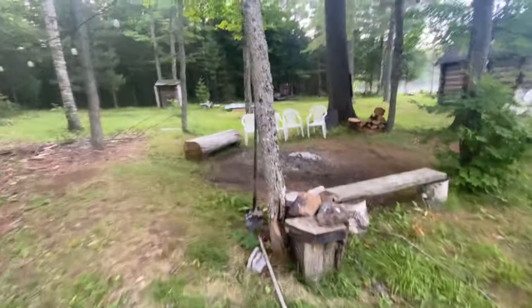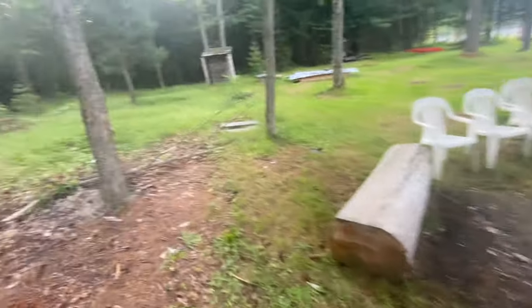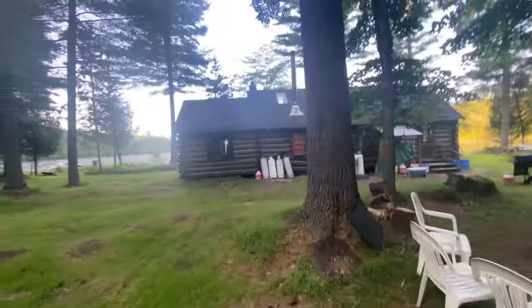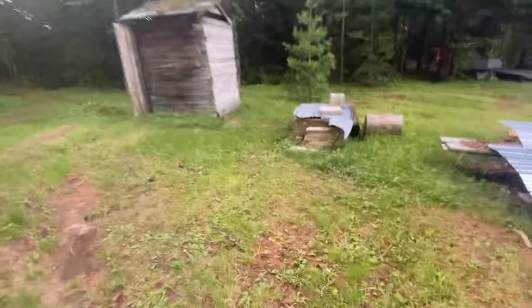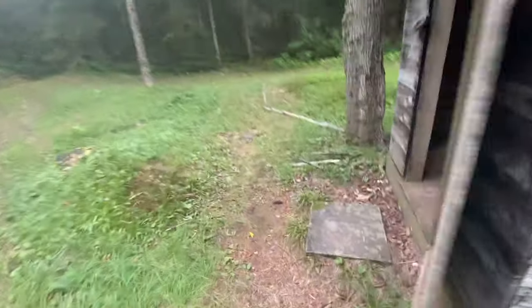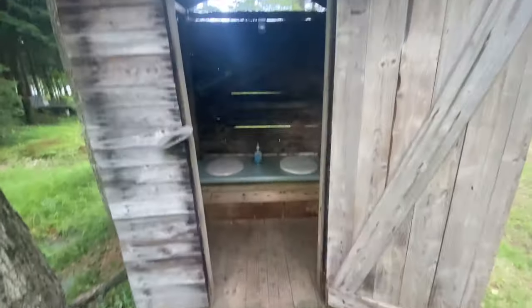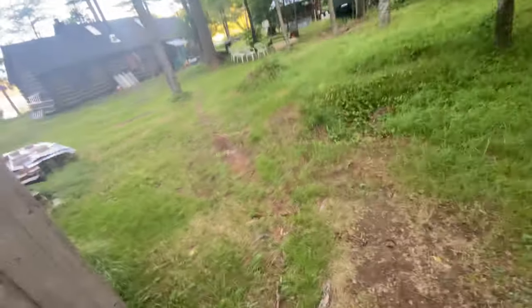And this little campfire last night. Cool little spot here, huh? Yeah. I'll show you the second outhouse before we go inside. There's the cabin from the outside. Outhouse number two. Again, facing away. Hello. King of Thrones. Is that what they say? King of Thrones. Game of Thrones. All right, let's go inside.